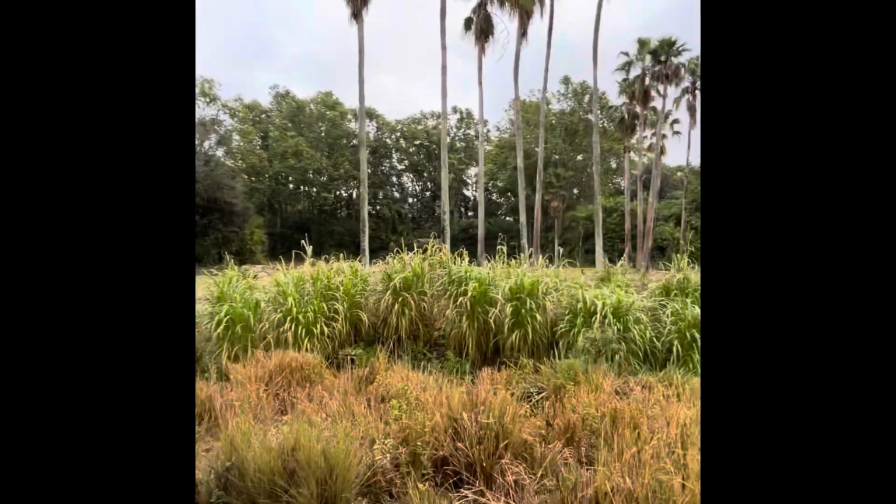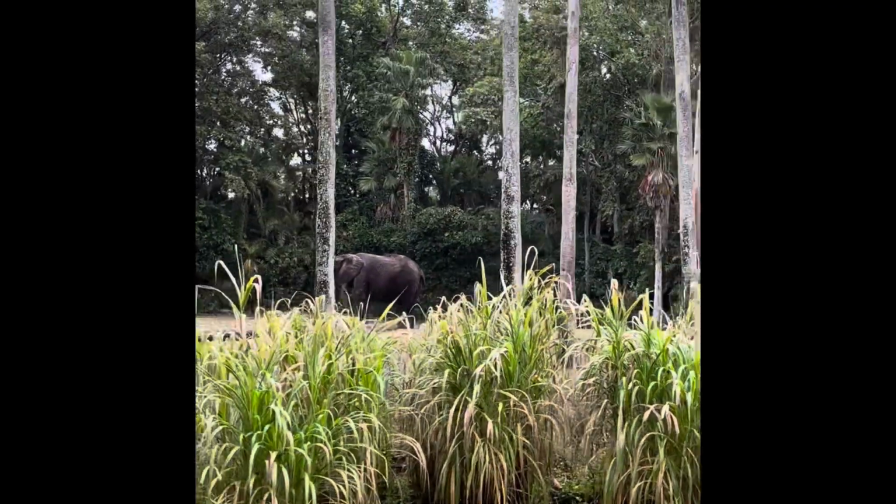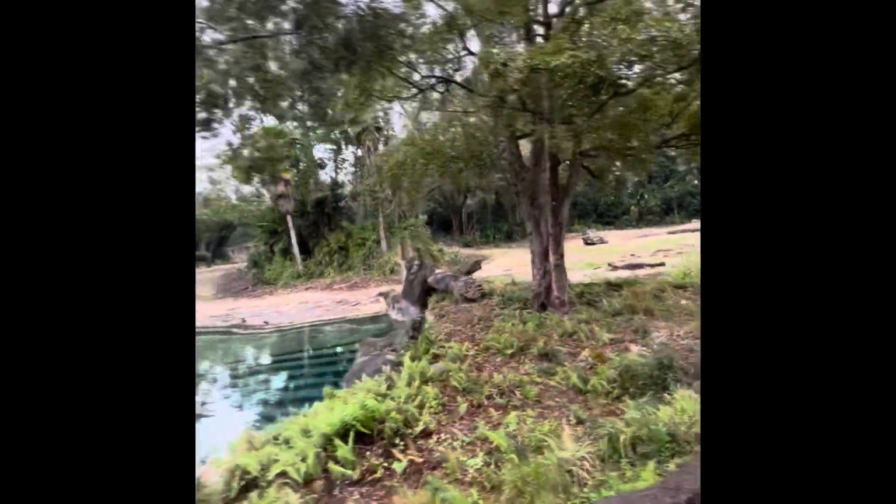Was it elephant? Yeah. Wow. Over there on our right, get a really good look at that African elephant. But over here on our left, on top of that rock, that is a mandrill.